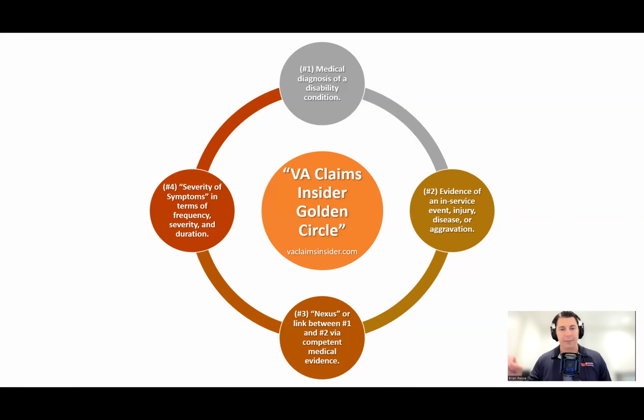The second part, numbers 2 and 3, are related to each other. If you have a medical diagnosis, you need something called a nexus for service connection. Nexus simply means link or connection. That link needs to be to something that happened to you in the military on active duty orders. Maybe it was a training accident, a combat deployment, or stress from the job. But an event occurred that caused or made your disability worse. If you've been out of the military for more than 12 months, I highly recommend you get something called a Nexus Letter from a private provider, which will help you prove service connection.